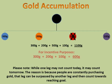The reason for that is because people are constantly purchasing gold. And because they're constantly purchasing gold, legs continue to grow and they could eventually surpass another. So let's just say, for example, looking at the top, you have that person that has the 500 that's X'd out, and the one that has the 300 just has somebody come into their organization and they wanted to buy 500 grams of gold. That leg that has the 300 now jumps up to 800 grams. So in that case, the leg with the 800 grams will no longer count.